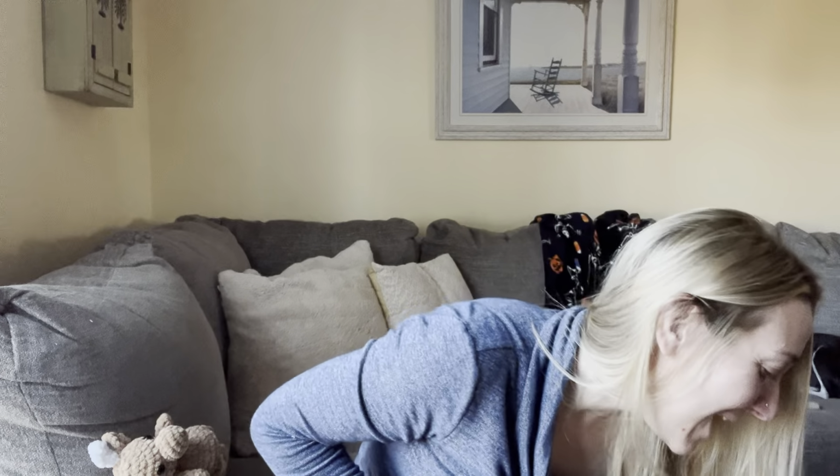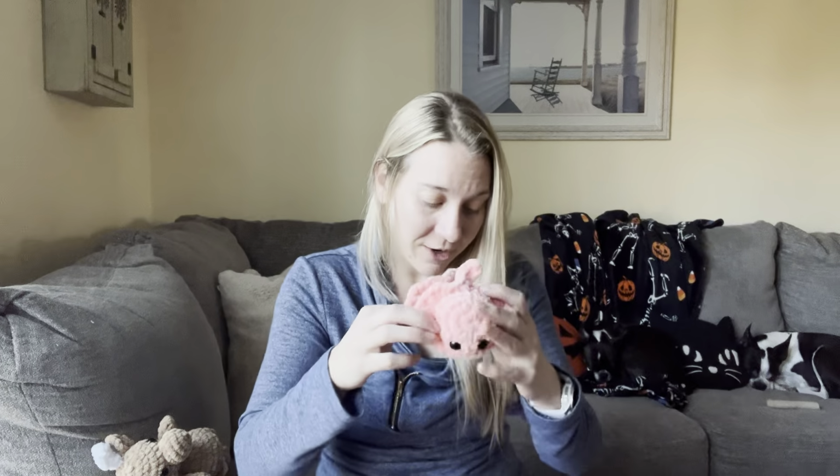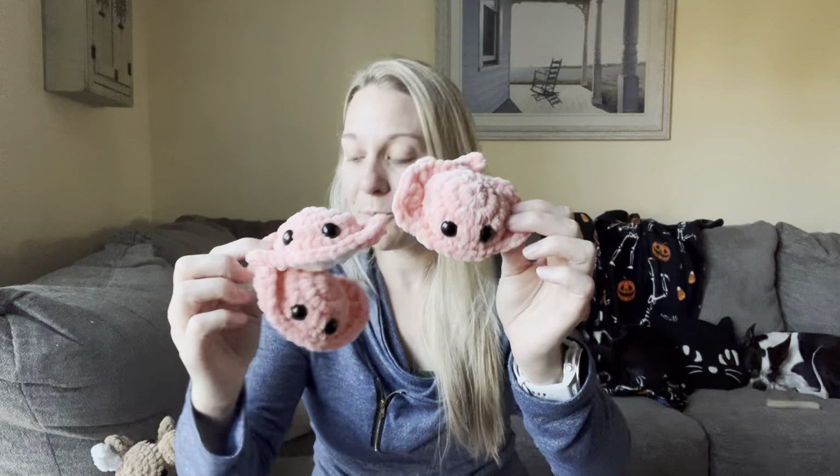All right, next up, I needed to restock my stingrays, and so I went ahead and went crazy with making them because I had all kinds of different colors. So I ended up just choosing to make 3 of each color. So I made 3 in this coral, which I think is a pretty color. I made 3 in this hot pink color.